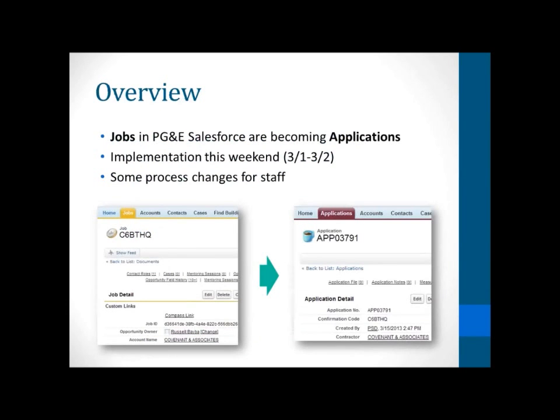So this is something that you guys have probably been hearing about for a while. But it's finally happening. We have the implementation scheduled for this weekend, the 1st and 2nd. And unless we run into something in the next couple days that might prevent it from being this weekend, which could happen, that will go ahead. You will see some big differences on Monday unless something comes up.